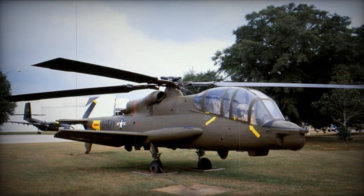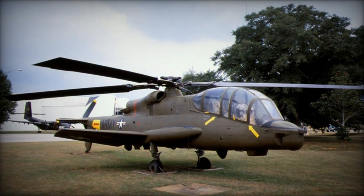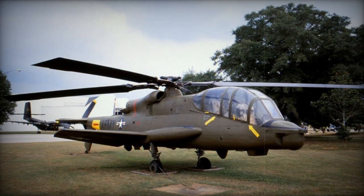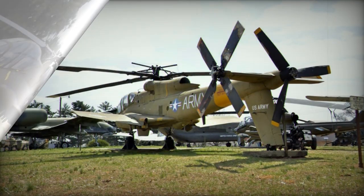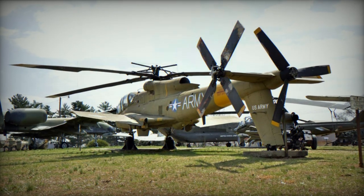Eventually, the experimental Piasecki X-49A Speedhawk with a pusher propeller was created. This conceptual aircraft conducted its inaugural flight in 2007 and aimed to test maximum speed and potential payload capacity enhancements.